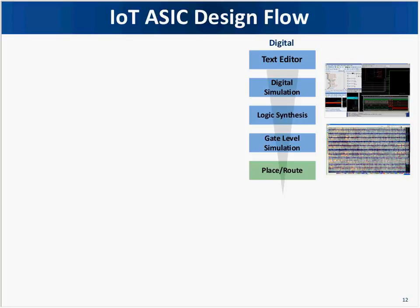Then you're going to synthesize that. You're going to take that text, and give the tool some constraints, tell it how fast you want it, how small you want it. You're going to give it instructions on how to build certain things like state machines, whether you want them in parallel case machines or one-hot encoding, or whatever you're doing for your decoders. But essentially, it's going to create your gate level, your flip-flops, your AND gates, your NOR gates.